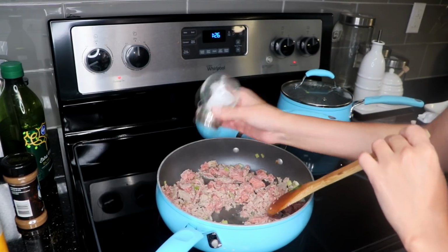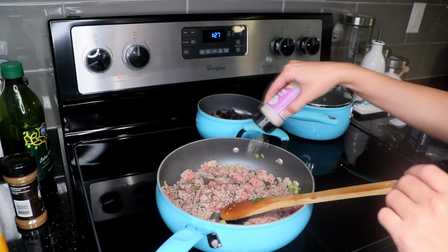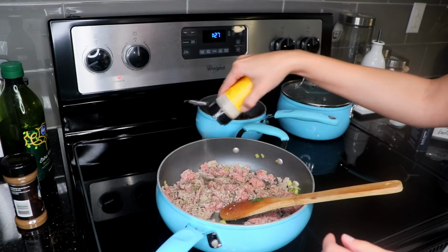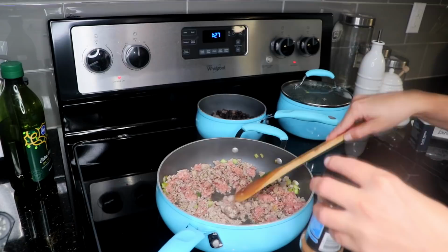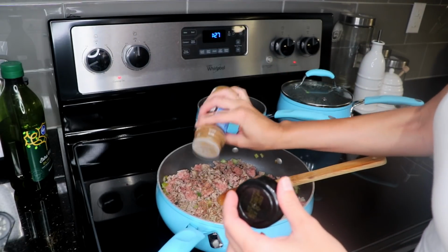And I just show you guys a little bit of me seasoning, but off camera I added a lot more of the cumin because I love the taste of cumin, so I add a ton of it. But I'm just doing salt and pepper, garlic powder, onion powder, and some cumin, but like I said, I add a lot of it in.